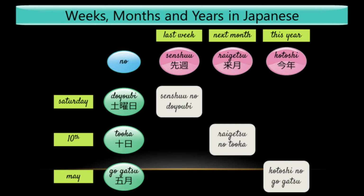In my previous video, you learned that the particle no connects a noun with another and is used to show possession or belonging to. Let us see how to add the same particle no in between the words which you learned just now. Senshu is last week, doyobi is Saturday, so if I use the particle no to connect these two words, I will get senshu no doyobi. It means the Saturday of last week, or I can say last Saturday.